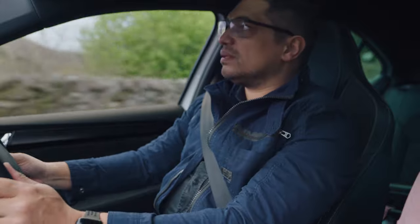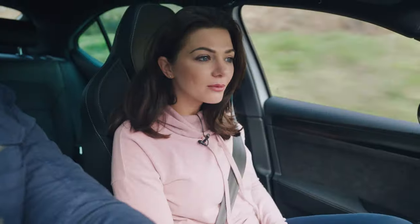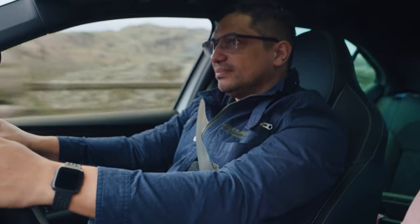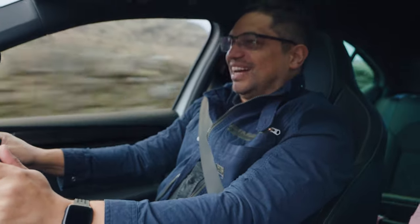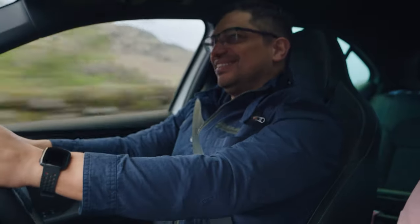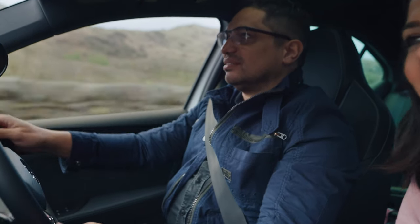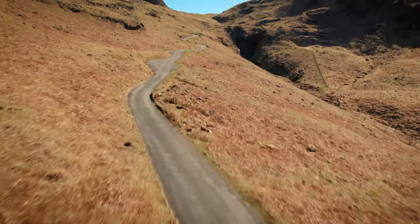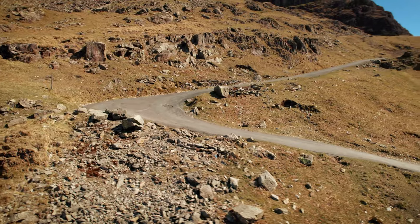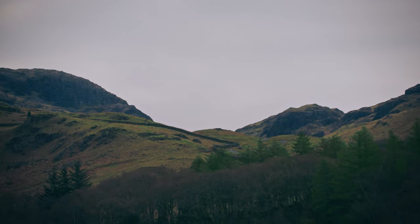How far are we now? Like 3 minutes. Hardknott Pass. Go! What? Hang on a minute. What? Can you see it there? Is that a road? Is that a road? Is it? I thought that was... Is it? Wow, that's nuts. Wait. That is steep. Oh my gosh.